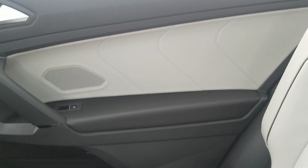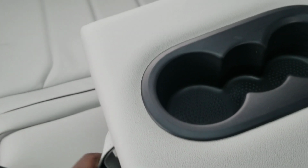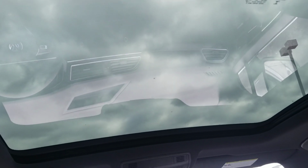There's a look at the second row doors with the storm gray inset. Here's a look at that armrest and cup holder. This seat does work as a pass-through as well. So I just push down on this button right here, and this seat folds flat. So now I have a pass-through to the back. Here's a look at that giant panoramic sunroof again. Let's take a look at the back row.